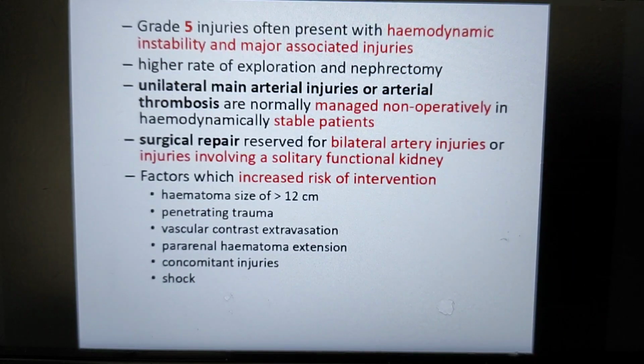For grade 5 renal injury, patients often present with hemodynamic instability and also have other major associated injuries. So there's a higher rate of exploration and nephrectomy in these patients.